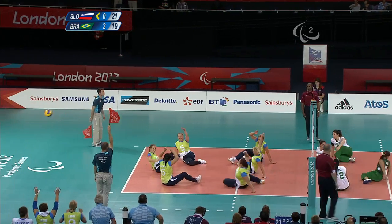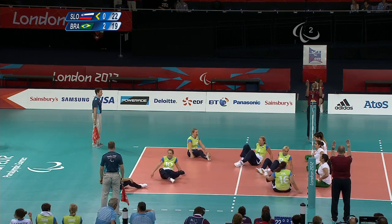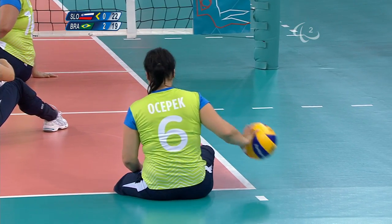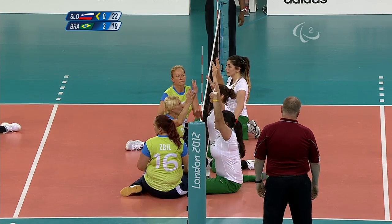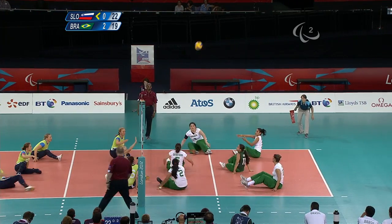It's going to be out, it's going to be long. And Slovenia move to within 3 points of taking the third set. You have to take your hat off to the Slovenians after the disappointment of that second set. So they lost 30-28.